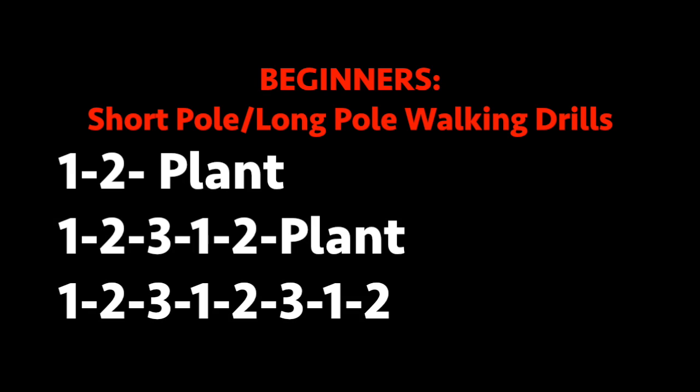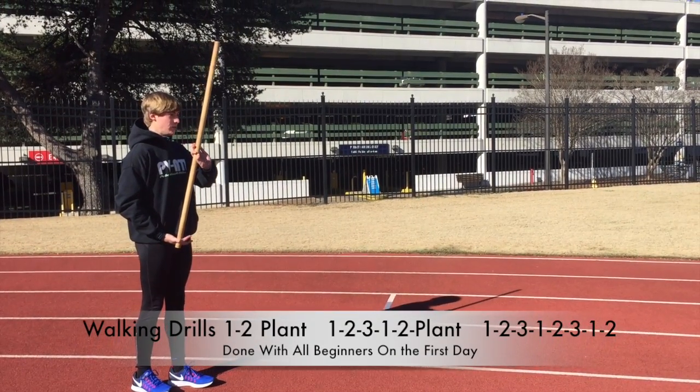With our beginners, we always start with a short pole, showing them proper pole placement, how to hold the pole, how to move the pole. We then take the short pole and do the following drills: 1, 2, plant; 1, 2, 3; and so on. We do these walking drills with the short pole, then we transition them to the long pole. Then we take these walking drills into the sand pit and begin doing these drills running.